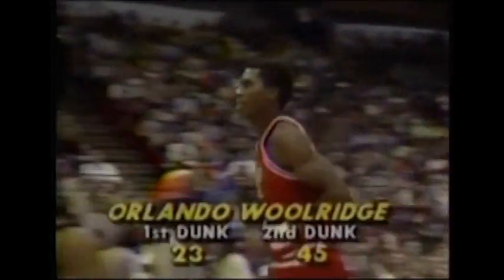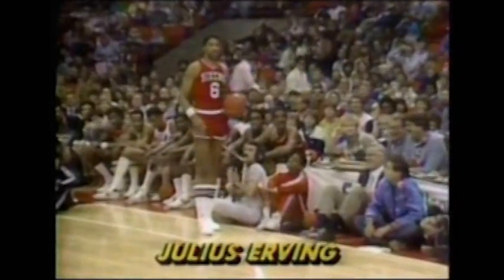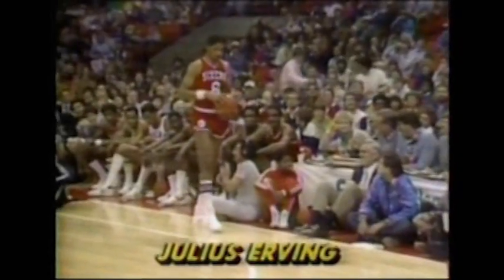And Orlando with a 360. Remember, he missed his first try. He had 23 points on his first attempt. This was his second attempt on round number 1, and he pulls in 45 points. Woolridge at 6'9" shows some mid-air versatility, and here he is.